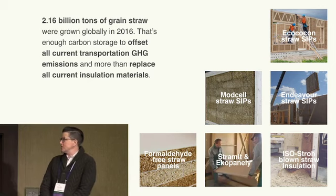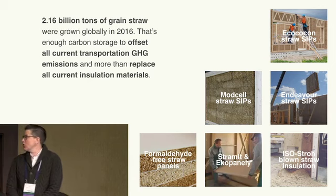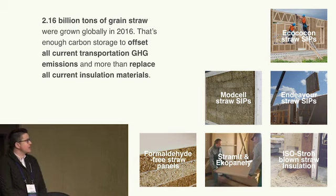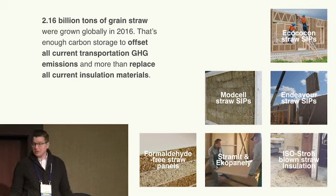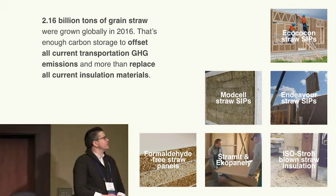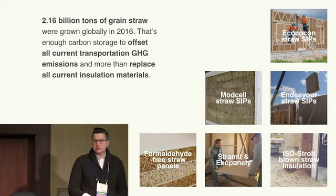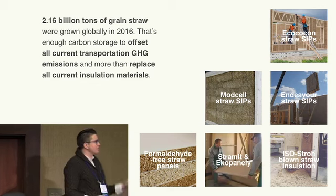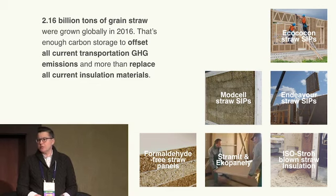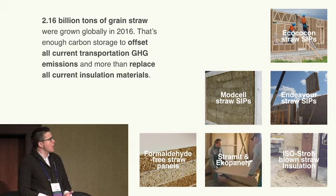So 2.16 billion tons of grain straw were grown in 2016. And as it says here, that is enough carbon storage to offset the transportation greenhouse gas emissions, and more than replace all current insulation materials. So is the question, do we have enough? A lot of this straw is going to be a waste product, and it will either be burned or rot in the field.